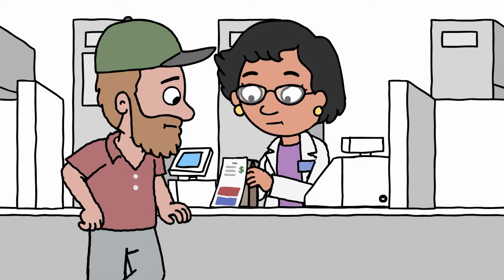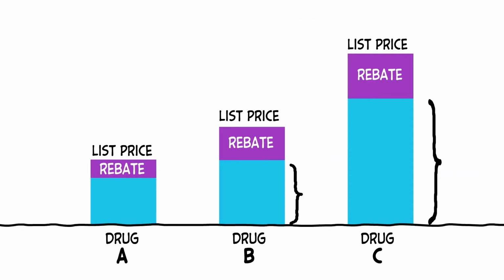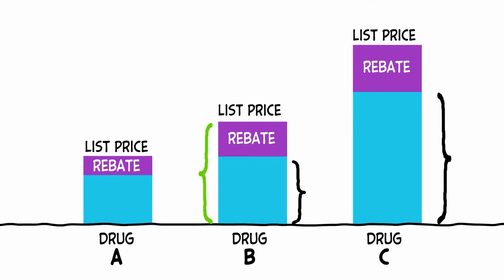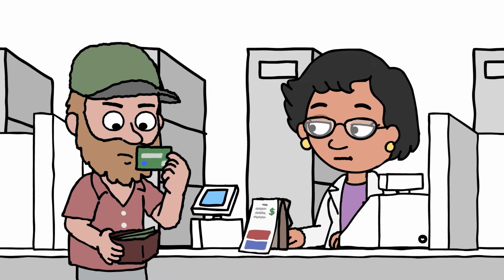It's worth noting that when you go to the pharmacy and pay for a drug, the list price you see is often much higher than the price the PBM or the plan pays after rebates. This can impact your copay, and if you have a high deductible, the amount you might pay for a drug out of pocket.